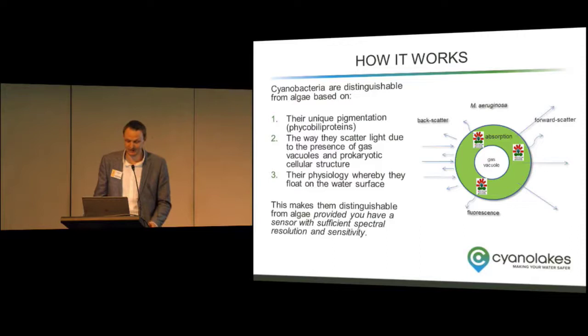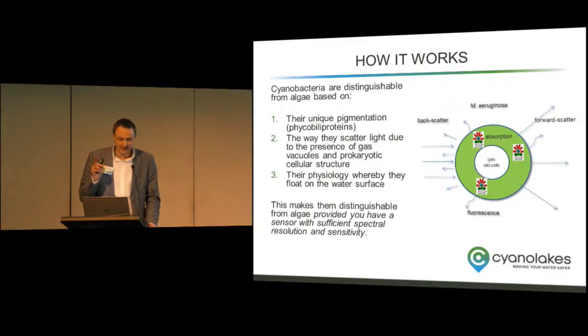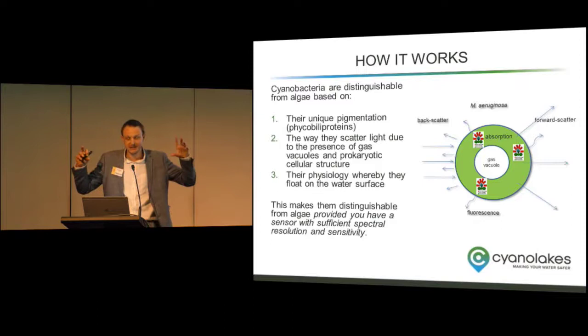And then thirdly, the way we distinguish them is based on their physiology. These are quite easy bugs to see from space. I'm sure you've seen plenty of maps from Sentinel-2 and Landsat where you see this bright green stuff on the water surface. That's just because they make themselves very amenable to detection by the fact that most of them like to float. Now, this makes them distinguishable from algae, provided you have a sensor with sufficient spectral resolution and sensitivity.